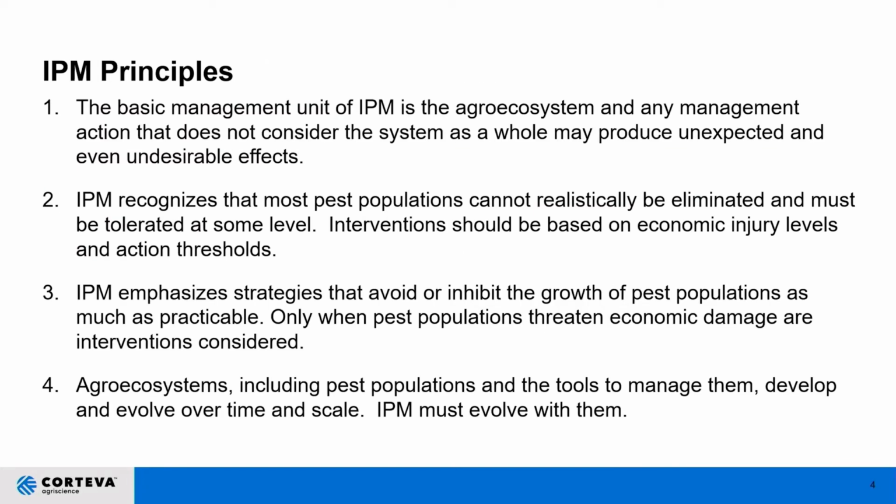Let's just look again at the principles of IPM. The basic management unit of IPM is the agroecosystem, not individual fields. So any management action that does not consider the system as a whole may produce unexpected and even undesirable effects. IPM recognizes that most pest populations cannot realistically be eliminated and must be tolerated at some level. And intervention should be based on economic injury levels and action thresholds. IPM emphasizes strategies that avoid or inhibit the growth of pest populations as much as possible, and only when pest populations threaten economic damage are interventions considered.